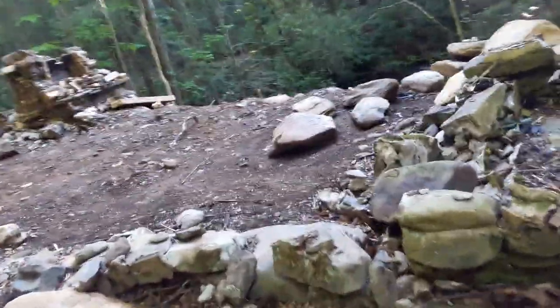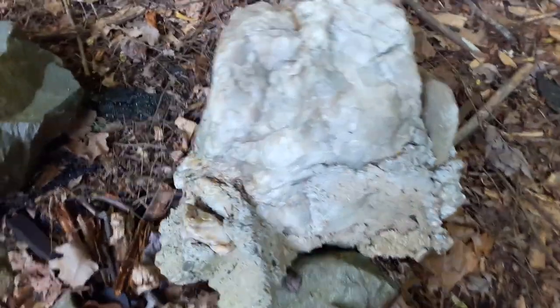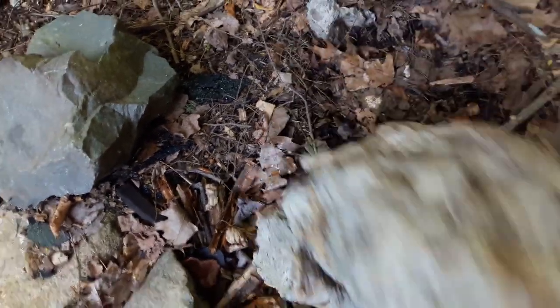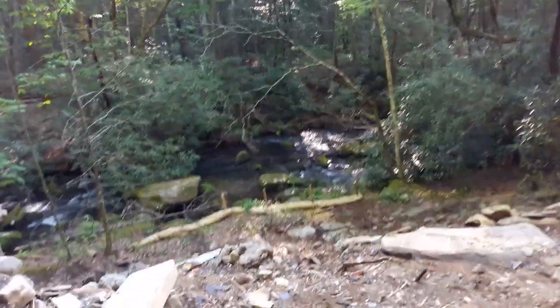This was the resort? Yeah, couldn't have picked a better location. Look at the creek down here. Look. Oh, that's a quartz rock, ain't it? Big old quartz rock. Cool. Creek bed.